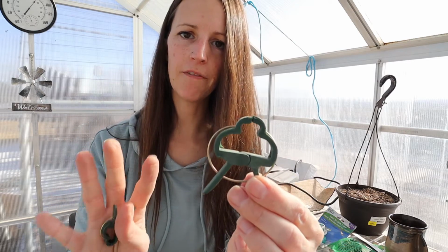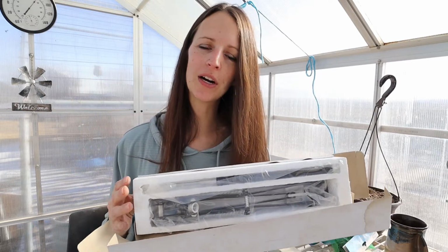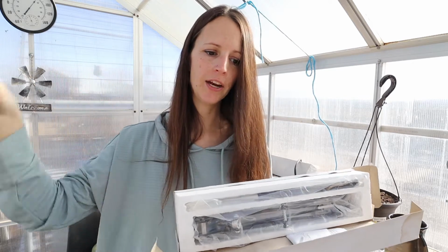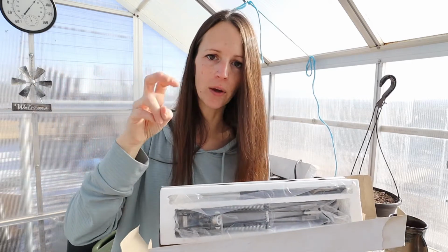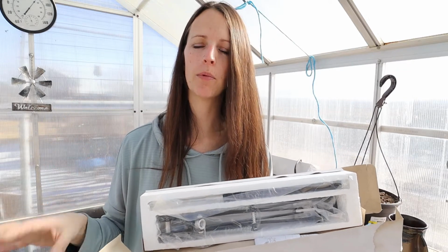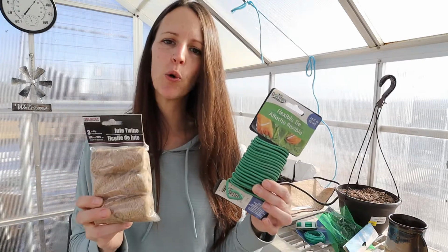Cheap, but very effective. This is the automatic window opener, and like I said before, I hope to put these up this year, but I'm still on the fence because I really don't want my windows ripped off if I happen to not be here on a day when it's windy. From my understanding, when these are in the open position, it does have the option to unhook it and you can close it, so like override the wax rod in a sense. And partly too is I think these are going to require a little bit more stability than what our frame probably has right now.